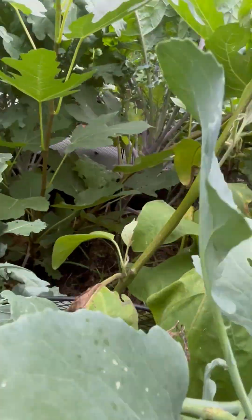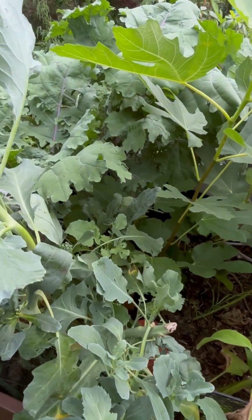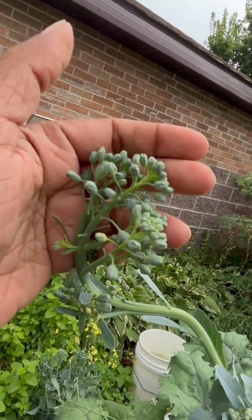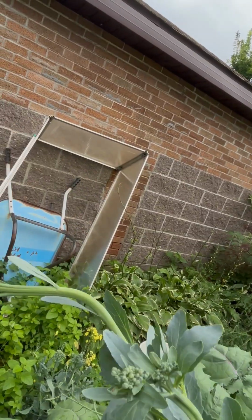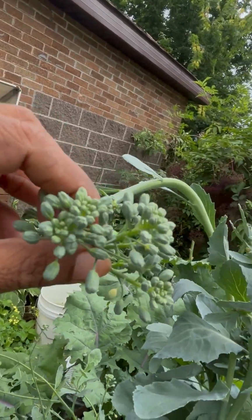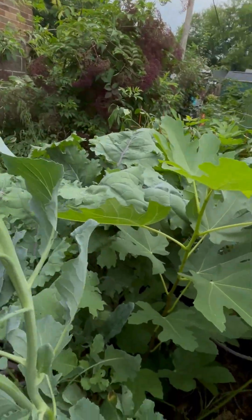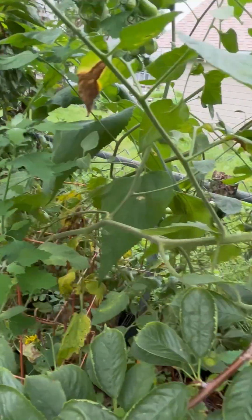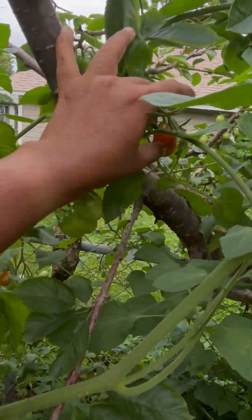So I cleaned up the garden a bit. I'll take the video and then harvest the stuff. Oh, broccoli. Not perfect, but good to eat. And the tomatoes, cherry tomatoes.